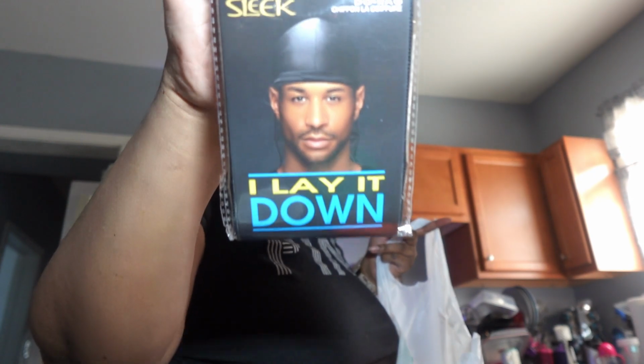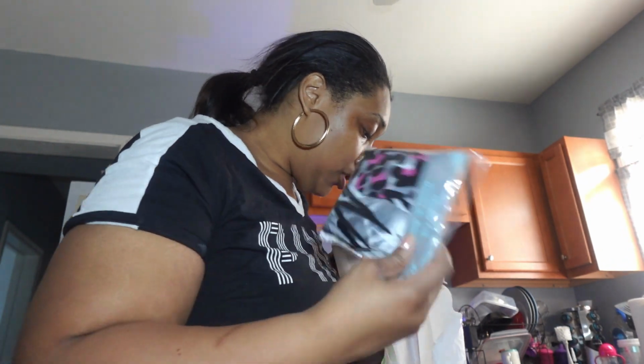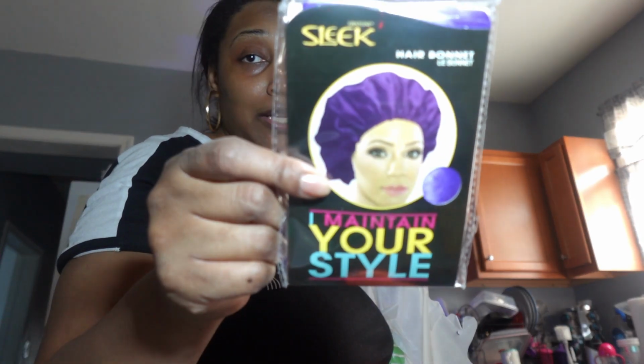I ended up getting you a little do-rag to lay my ponies down. My kids took my scarf. I got some shower caps. I got me a new bonnet. Purple is my favorite color, if you didn't know.